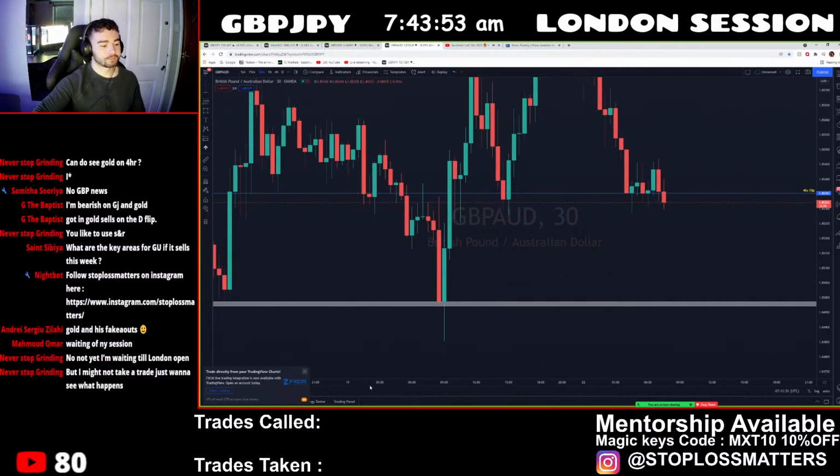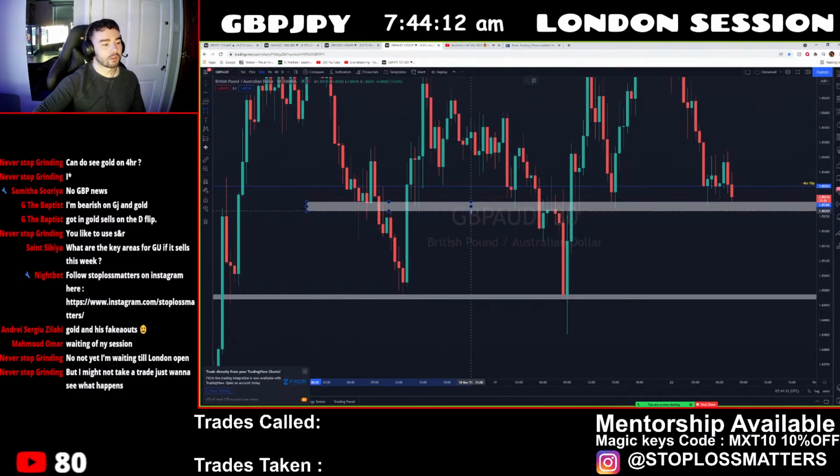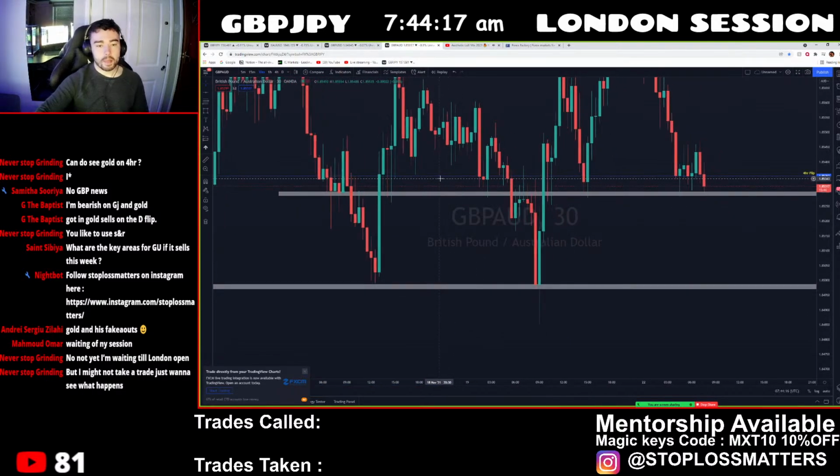So what I'm seeing over here is support here, wicks to here, support here, potentially support here. So I'd probably wait until you get a closure below this zone. Yeah, that's what I've got marked as well. I thought it was going to push down a little more. So potentially in 15 minutes time, if it does get a closure below, that could be nice to continue.